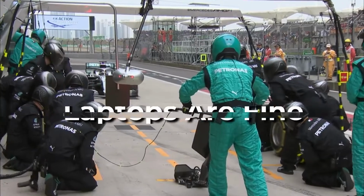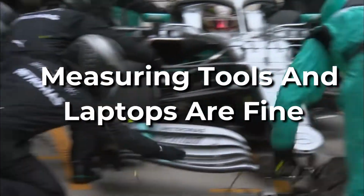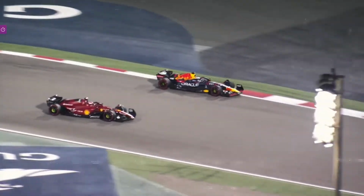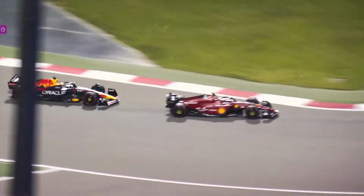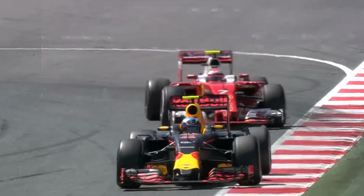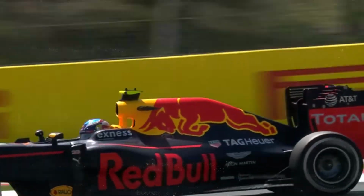But in Formula One, measuring tools and laptops are fine, and drivers are not forbidden from adjusting their cars during a race. In addition to things that aren't allowed, Formula One cars can't touch each other when they're racing. Not only is it against the law, but it is also very dangerous because they are moving so fast.